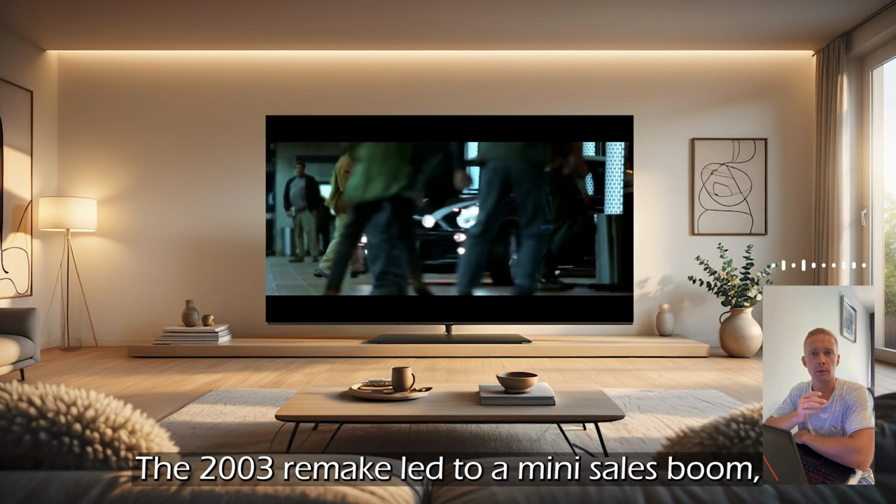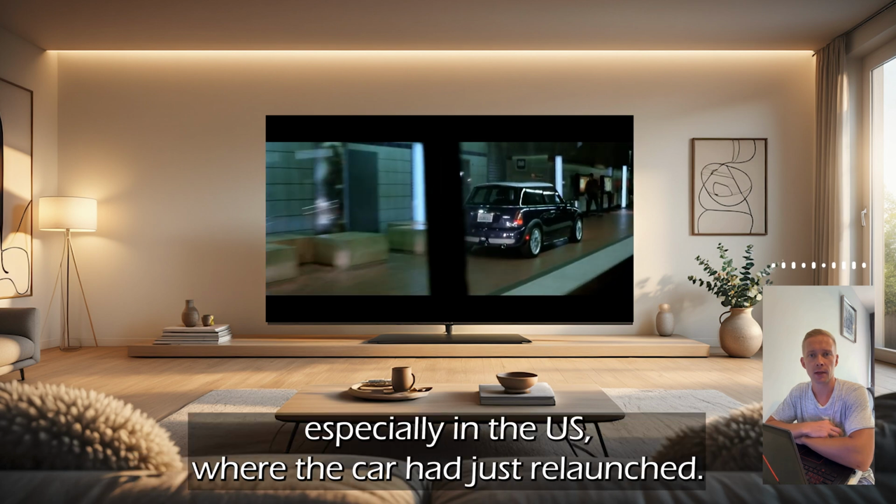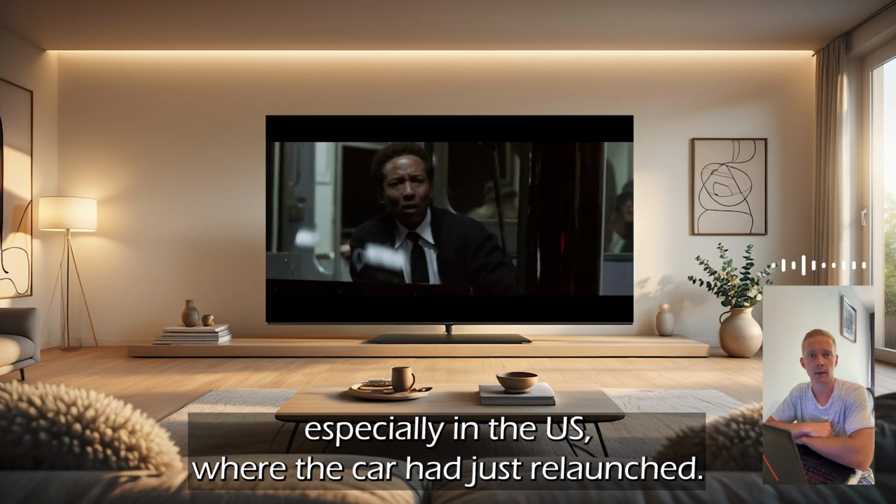The 2003 remake led to a mini sales boom, especially in the US, where the car had just relaunched.